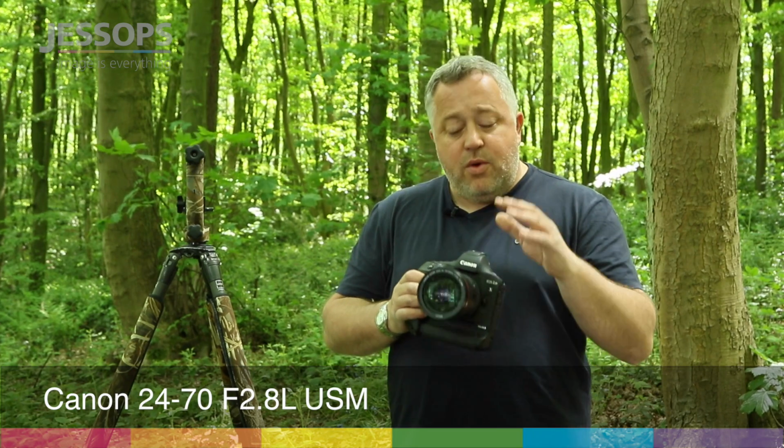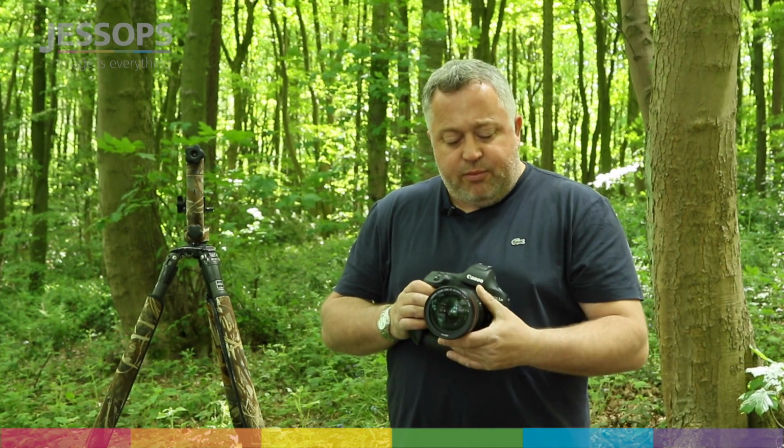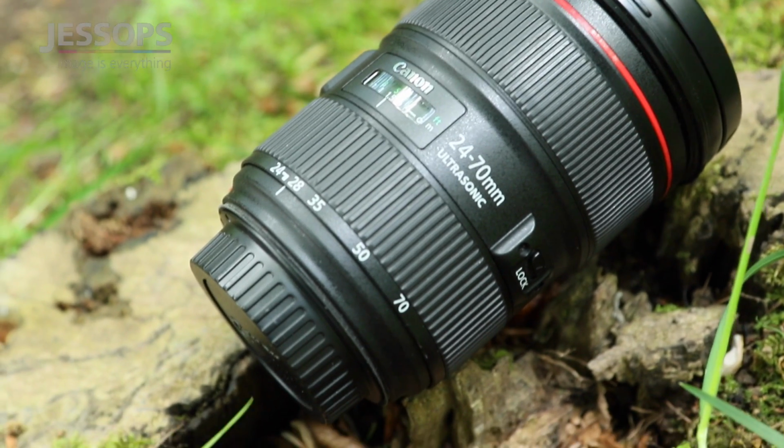Okay, so moving on from the 16 to 35mm, this is the next lens I want to show you, which is the 24 to 70mm. It's giving me a slightly bit more range on this small telephoto zoom lens. Again, it's another compact lens, great to fit in the camera bag. One that I always try and fit in if I can. And it just gives me that little bit of flexibility.